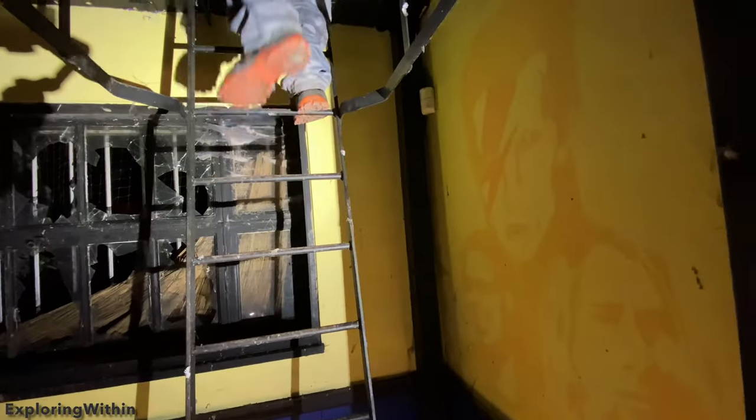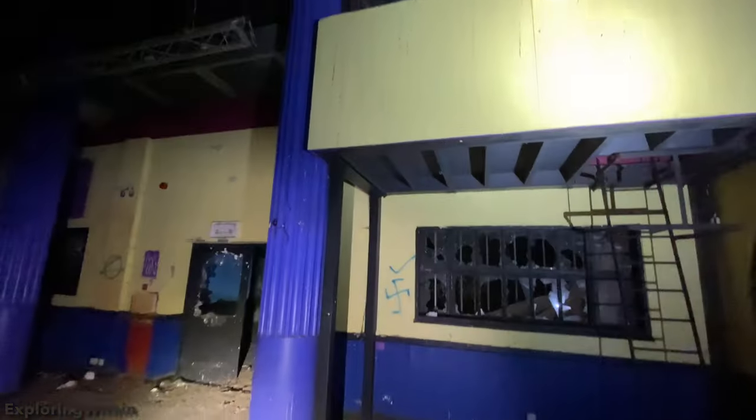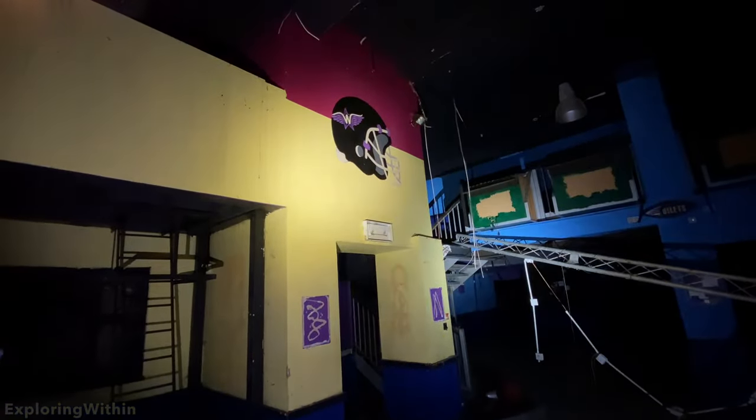Secret vault. Someone that does it manually. That's the pink room. Looks pink out there. There's probably not room for two, is there, Matt? No. That's cool. Bit of graffiti there.